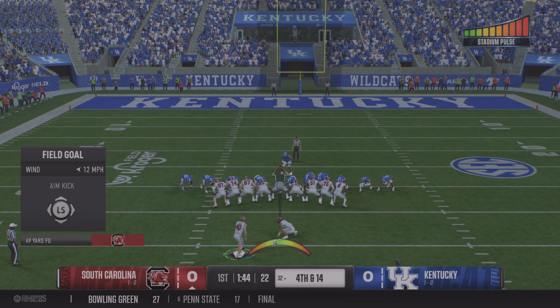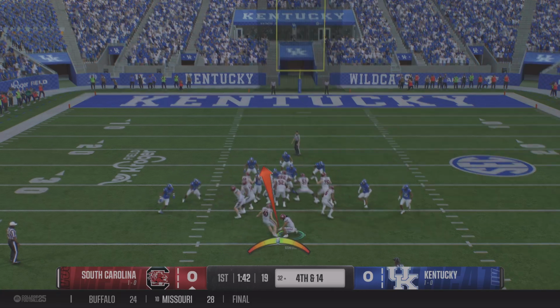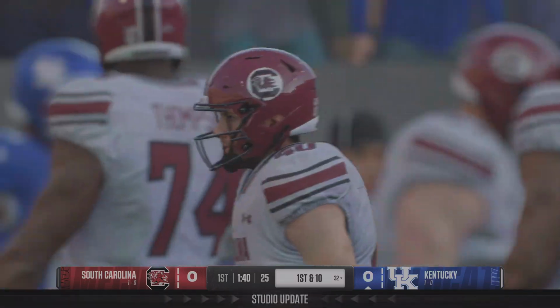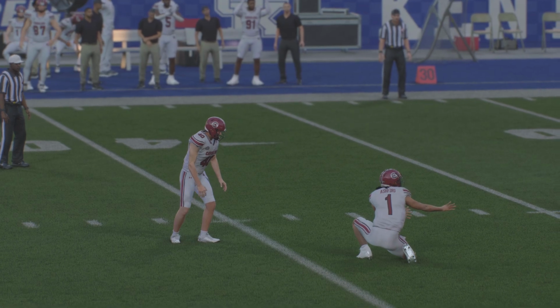Now on 4th down, they'll settle for a field goal try. He's going to try to knock one through from 49 yards away. Oh, and he missed it. No good. And the score will stay right where it is after that miss.